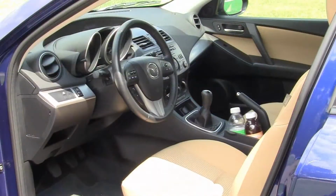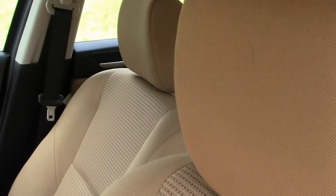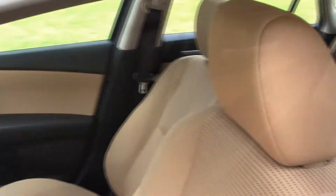The interior is straightforward Mazda. Really nothing that you don't need in there. But aesthetically, my eye does need some variation in the interior. I like the tan seats with the rest of the overall black interior. Sets it off nicely. The seats are comfortable and supportive too.